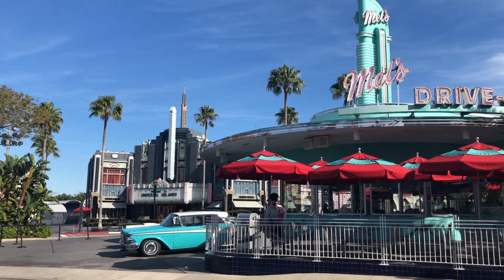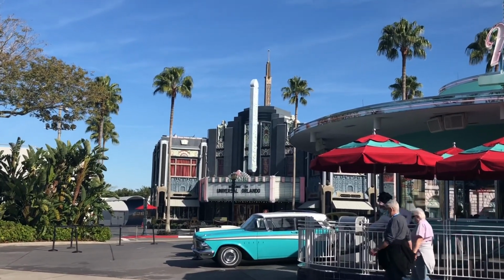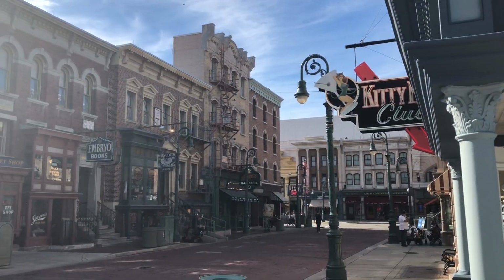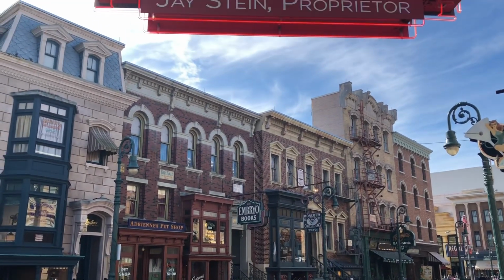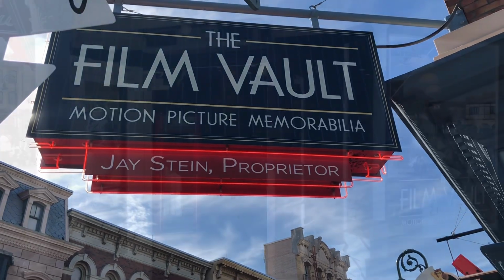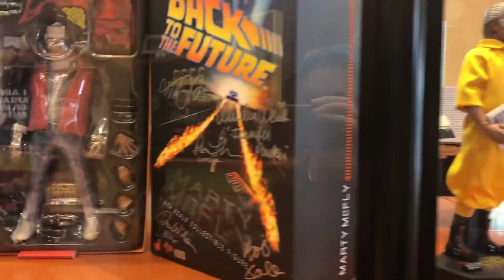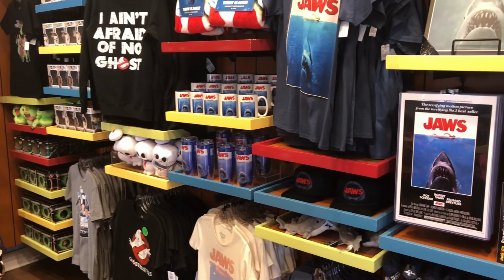Mels Diner and the theater right behind it are two original attractions at Universal Studios. The theater is home to the horror makeup show, and this show hasn't changed much since opening day. The New York downtown scene of Universal Studios is home to a store called the Film Vault. The Film Vault basically shows old props and signed memorabilia from all the old Universal movies like Back to the Future, Jaws, and even Ghostbusters.